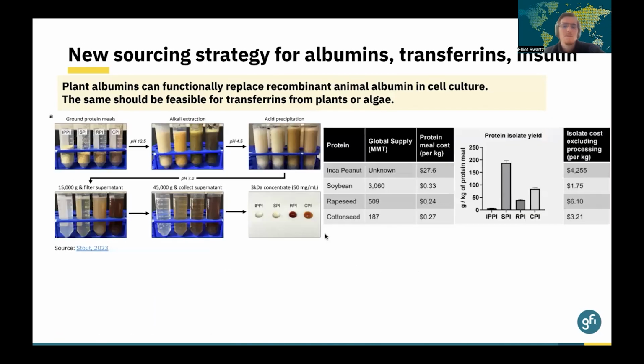Now, the good thing is that these proteins are really important in your cells and in your body. And so therefore, they are conserved evolutionarily. And you can find, for instance, albumin proteins abundantly in the seeds of many plants because they act as storage proteins. And it's already been demonstrated that you can take a protein isolate from a commodity crop and spike that into the cell culture media, where it can really functionally replace the recombinant animal albumin at a fraction of the overall cost of what it would take for the recombinant version to be used.